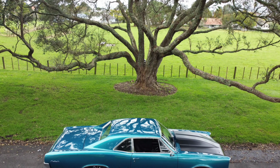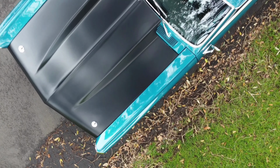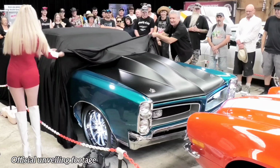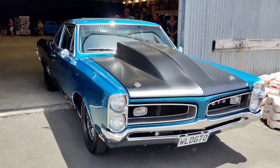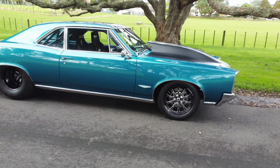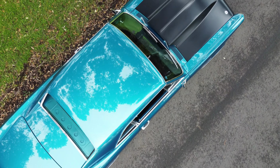What we have here today is perhaps New Zealand's most anticipated and high-end build of 2024. Introducing WLDGTO. After the successful unveiling organised in conjunction with Mothers New Zealand last January at the Kumeu Classic Car and Hot Rod Festival, and given the amazing public response, WLDGTO was then featured in magazines, and it's now proudly brought to you here on Musclecars Universe for a complete breakdown of what makes this stout GTO tick.